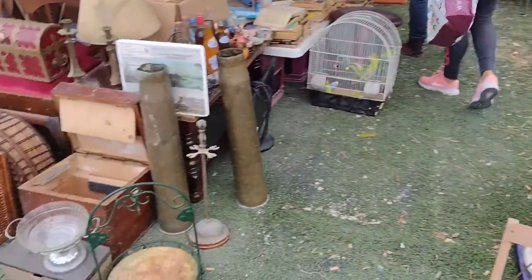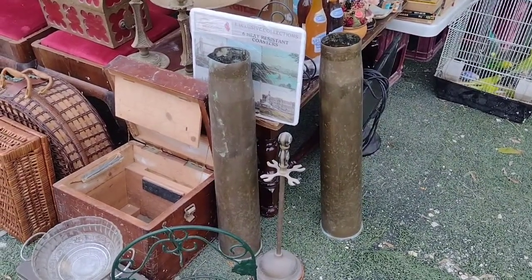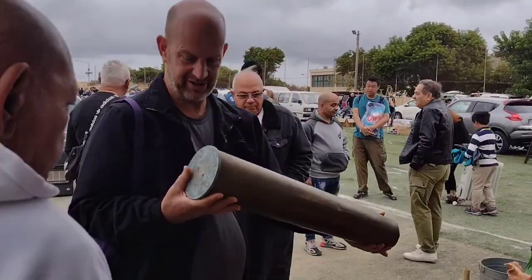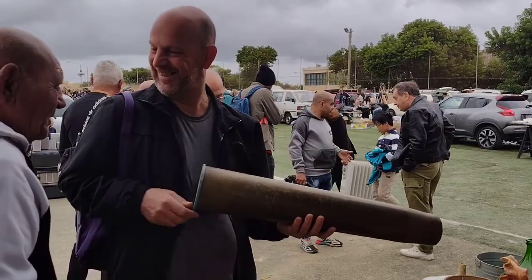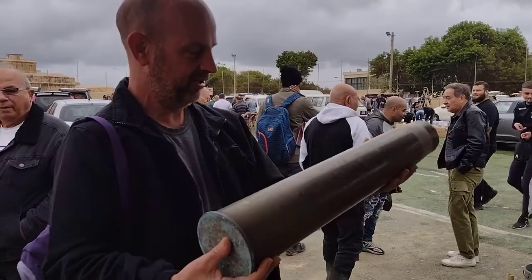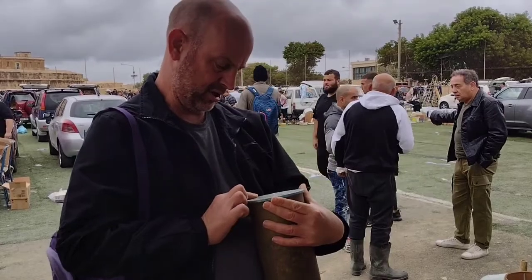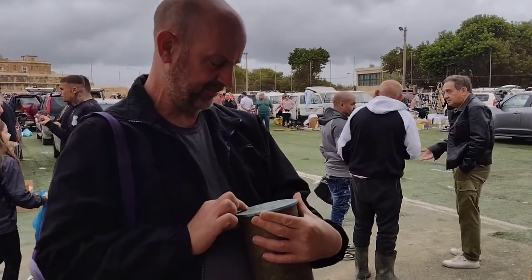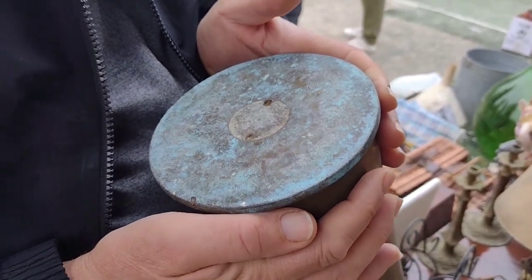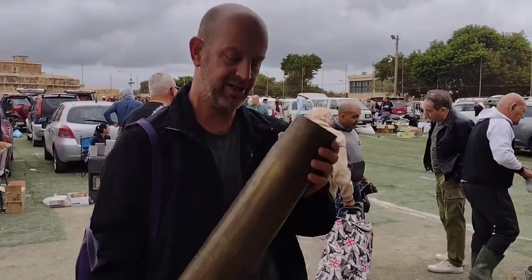What was I hoping to see? This is something I've been looking for at home. 3.7 inch anti-aircraft gun shells. Straight on the market, these are 3.7 inch anti-aircraft guns. Oh, they're too small. So this is what my grandfather was firing. So it's a big 3.7 thickness QS. It says on the bottom 3.7 gun, and it's dated 1940. Ah, there you go. That's fantastic. If I could get that home on the aeroplane, I'd be buying that right now.